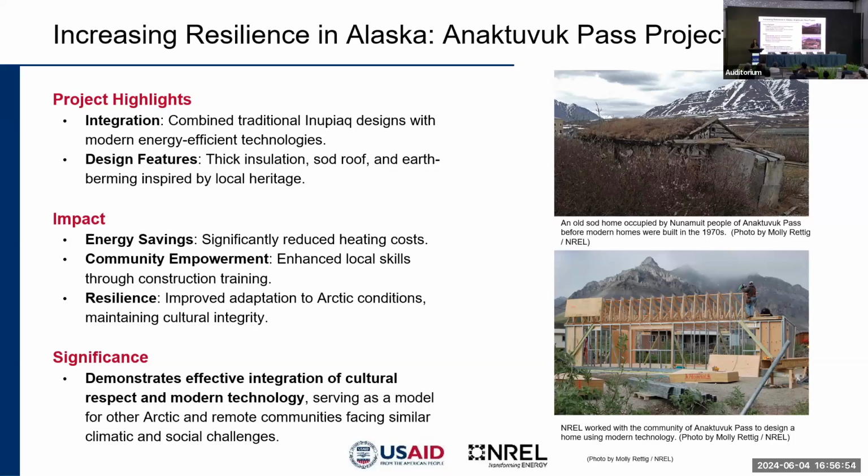We worked closely with the community, doing repeated workshops and charrettes to figure out how we can combine traditional Inupiaq designs with modern energy efficient technologies, right? How do we marry these two? In the final product, we had very thick, modern high efficiency insulation, but we combined that with sod roofs and earth berming as part of the design, which was traditional to that community.